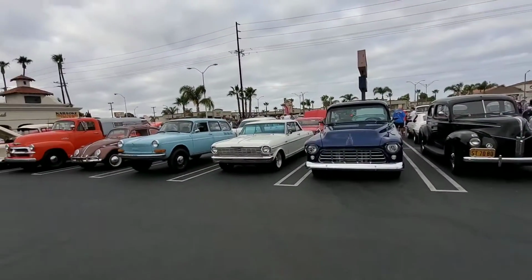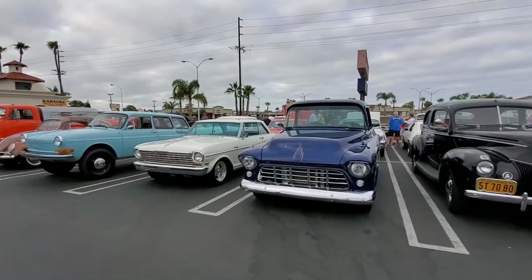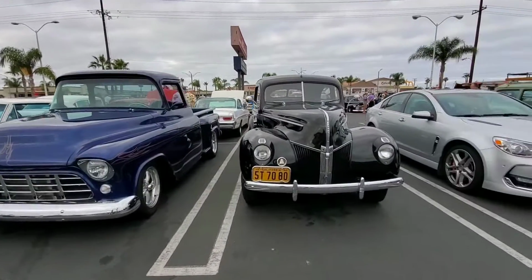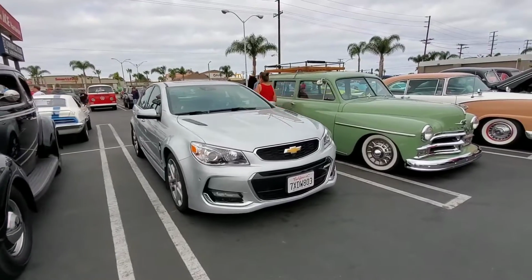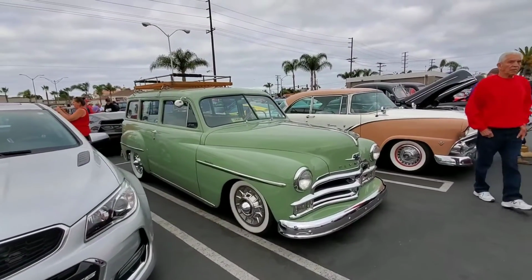And back over here, we got the Nova, first gen Nova Sport Coupe. No post. Looks like we got the Gunslingers Chevrolet pickup truck. Another '40 Ford. What's this? A modern day hot rod SS. And my favorite, the '50 Suburban.